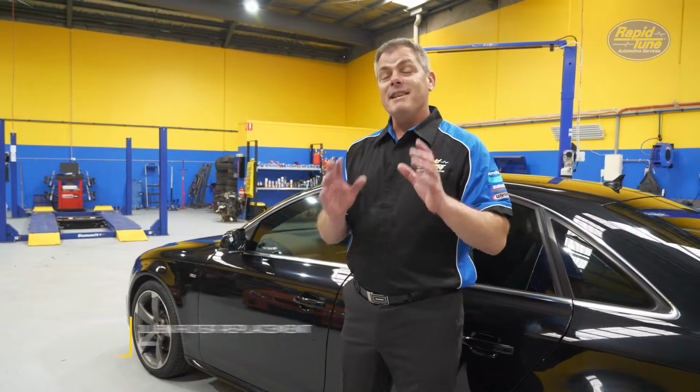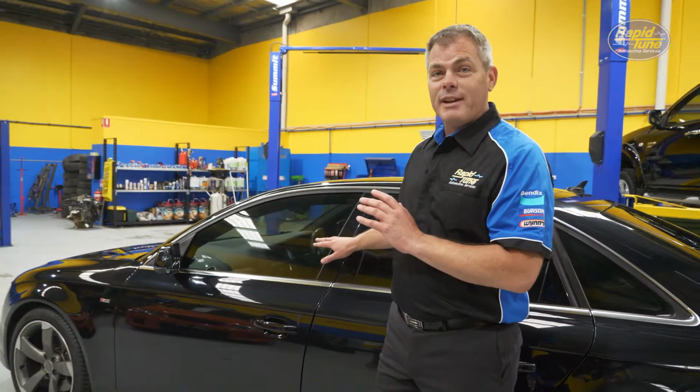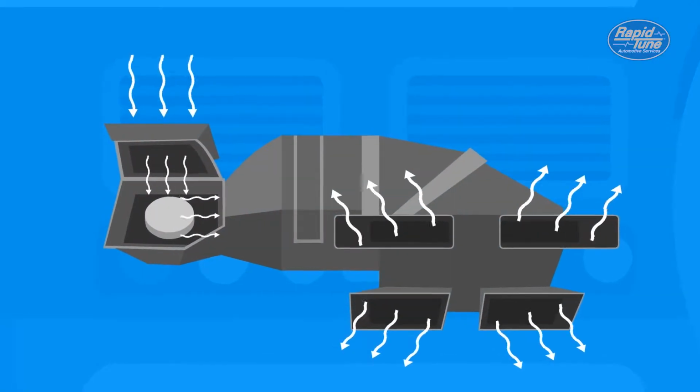If you're noticing a musty smell inside your car, lower airflow through your ventilation system, or a haze on the inside of your windows, then these are pretty good signs it's probably time for a cabin air filter change. All the air that comes in when your windows are closed must first pass through your cabin air filter, also known as a pollen filter.